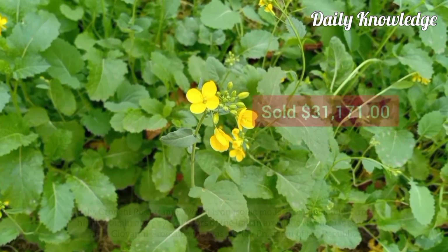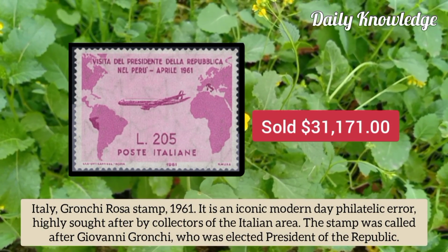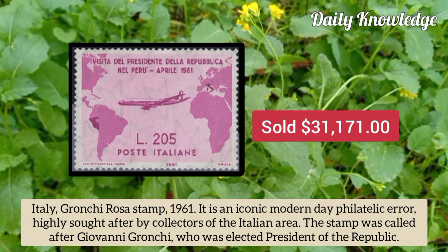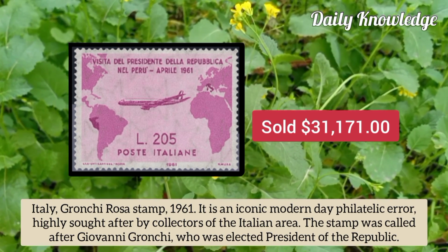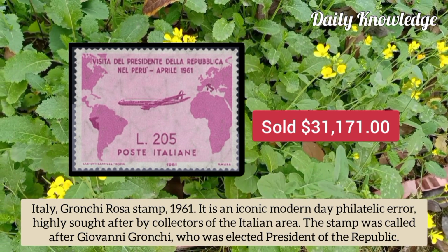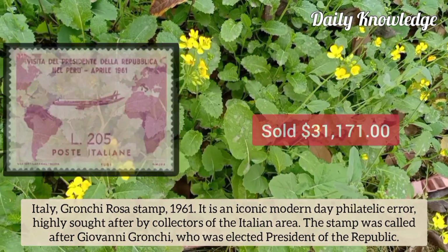Italy Gronchi Rosa stamp 1961, sold for $31,171. It is an iconic modern day philatelic rarity and highly sought after by the collectors of Italian area.